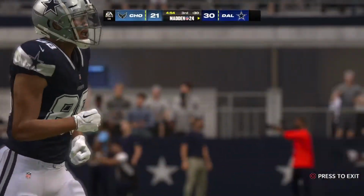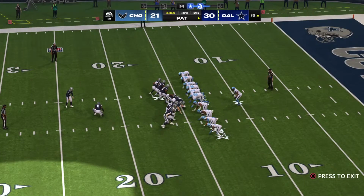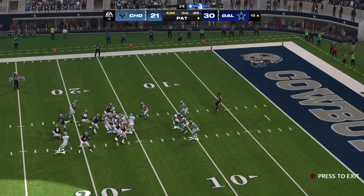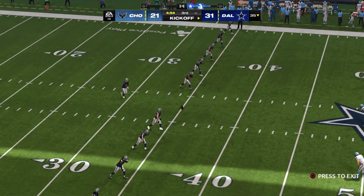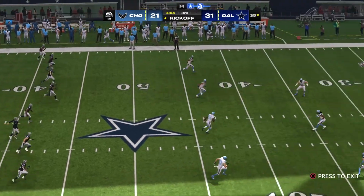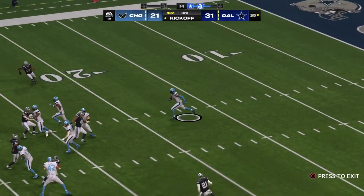Well, let's take it into the boxing ring. You talk about them commanding it, keeping the fight where they wanted to, whether it was in the center of the ring or putting them on the ropes because it was jab, jab, jab. And finally, the haymaker to put that drive away. Extra point by Gay is up and good. And his guys will take a 10-point lead.